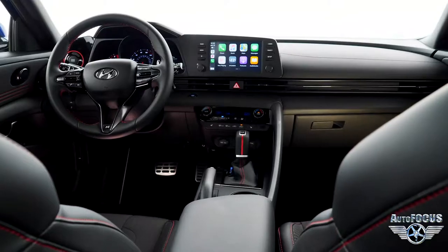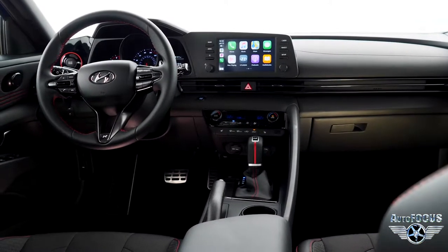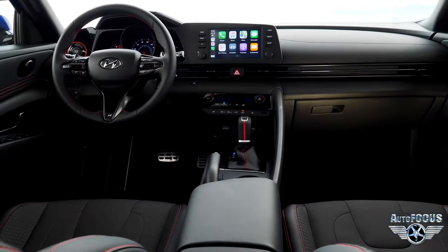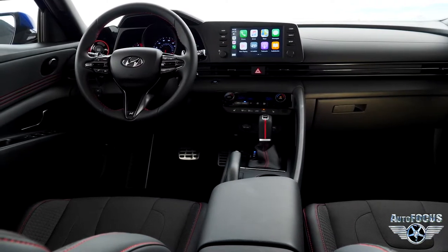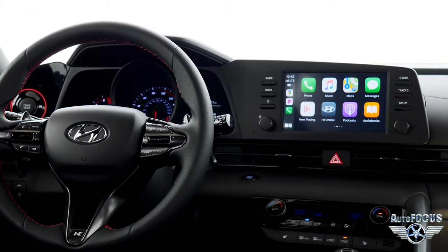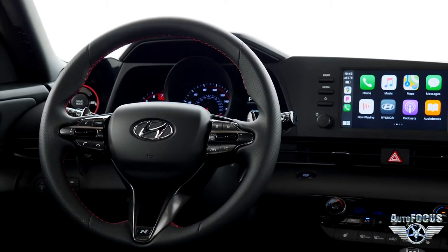The dash, well designed, well organized, futuristic, black on black with red trimming, sports steering wheel, nice. Digital information readouts and content. The side-by-side 10.3-inch screens found in the Hybrid Limited models are a unique feature in this class. This includes wireless Android Auto and Apple CarPlay smartphone integration, which is, again, a class-exclusive feature.